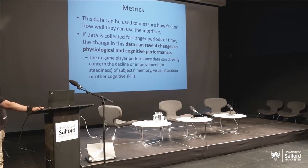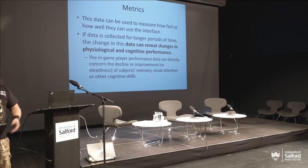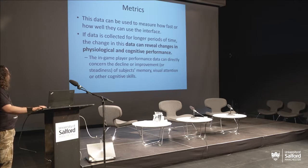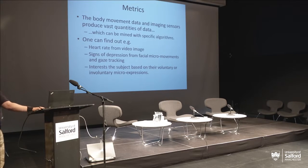And the data can reveal changes in physiological and cognitive performance. Let's say you have been using a software or a game for a long time, and you are starting to use it slower and slower. That tells something about your health. If your mouse is starting to wiggle on the screen, only a tiny wiggle, we can say that there is something going on with your health. And what can we find out about it?